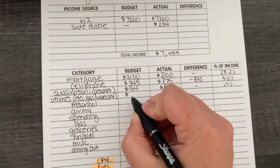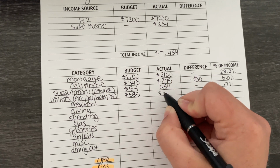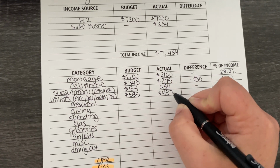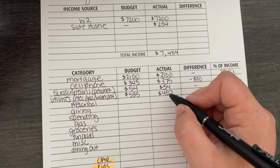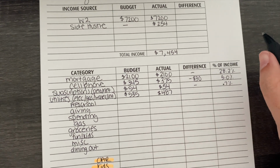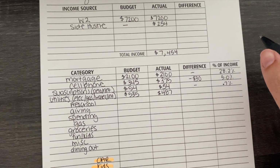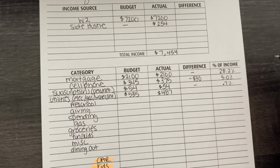So for all 4 of those, we had budgeted $535 and we actually spent $487. So let me give you guys the breakdown of that because I know you'd probably be interested in that. So our internet was $60, our electric was $219, and our water bill was $208. So again, our water bill is quarterly, so $208 for the quarter, and then our electric and gas is obviously monthly, so that was $219 for the month.